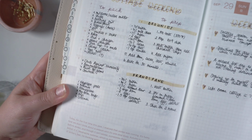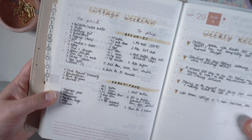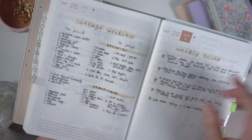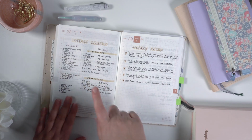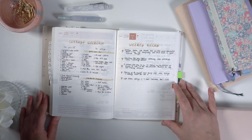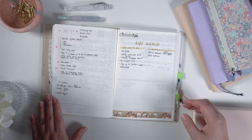And then that weekend I was going away to the cottage. I had my packing list and I wanted to bake a few little things for the cottage weekend. So just writing that out. This is also a fun reminder to look back and be like, oh yeah, I did go to the cottage that weekend. And it just reminds me that I did that as well. So I really enjoy that a lot.